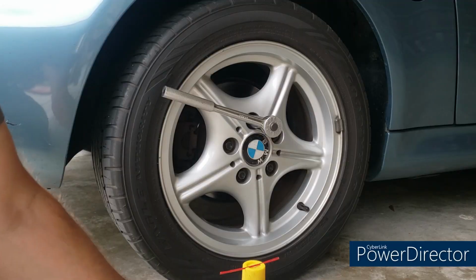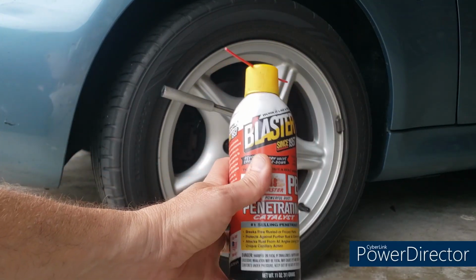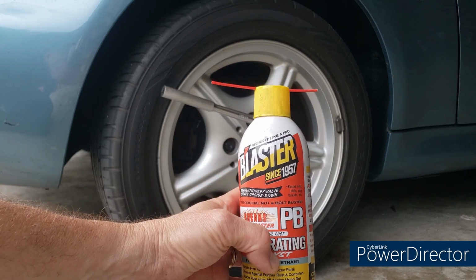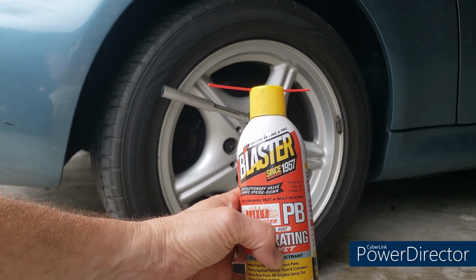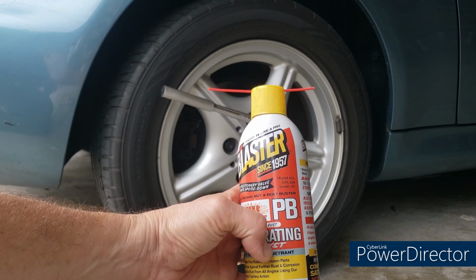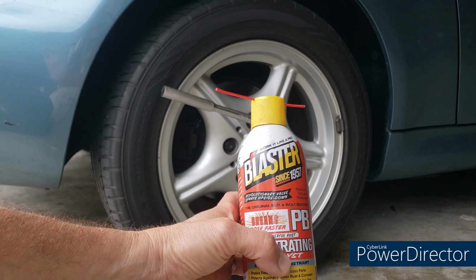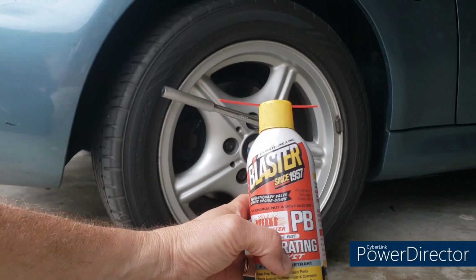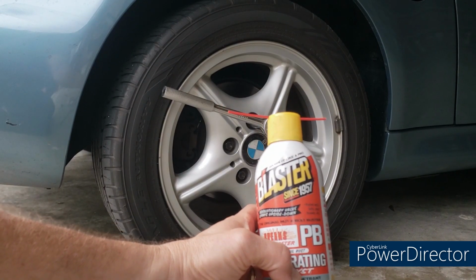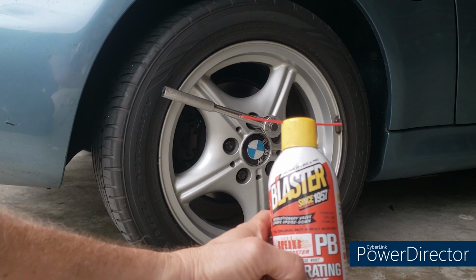Definitely stuck. Next step I do, hit it with penetrating oil. I use PB Blaster, and there's a lot of different things you could use, WD-40, Kroil, there's a whole bunch, and people swear by one or the other. I think PB Blaster works great, and it's a hometown company from my birthplace, Cleveland, Ohio, a family company, so I like to support them, and like I said, it works really well. So I'm going to hit all these lug bolts or wheel bolts with the penetrating oil a couple of times, let it sit for a while, and then we'll get back to it.